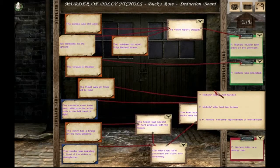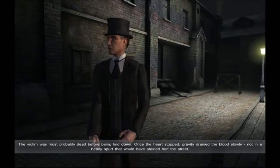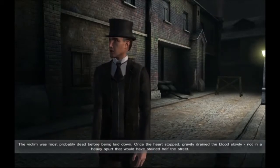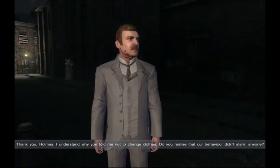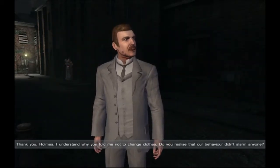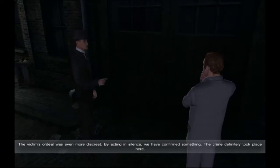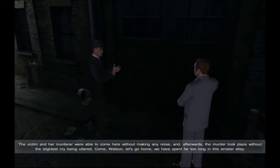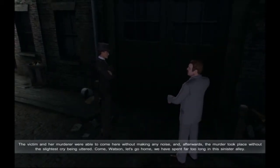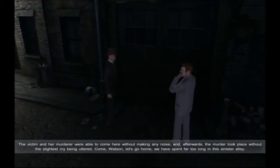The victim was most probably dead before being laid down. Once the heart stopped, gravity drained the body slowly, not in a heavy spurt that would have stained half the street. Thank you, Holmes. I understand why you told me not to change clothes. Do you realize that our behavior didn't alarm anyone? The victim's ordeal was even more discreet. By acting in silence, we have confirmed something. The crime definitely took place here. The victim and her murderer were able to come here without making any noise, and afterwards the murder took place without the slightest cry being uttered. Come, Watson, let's go home. We have spent far too long in this sinister alley.